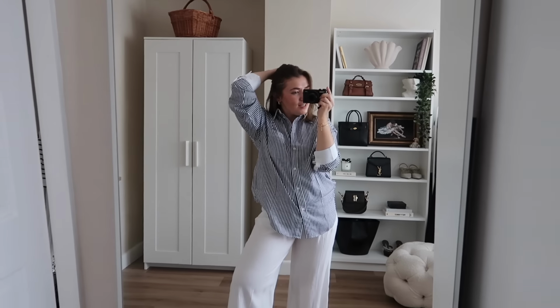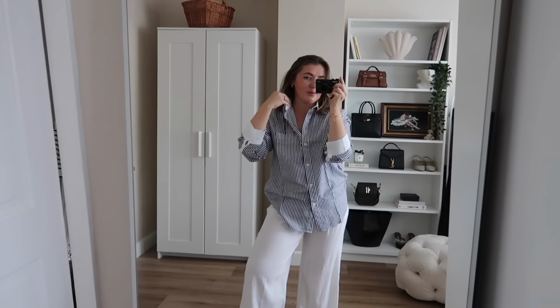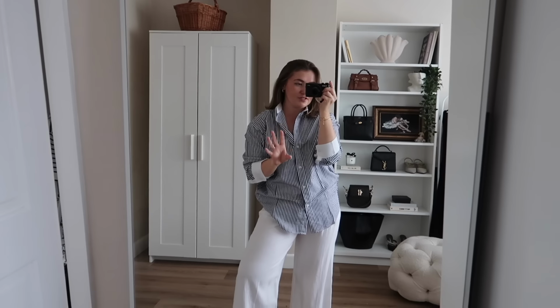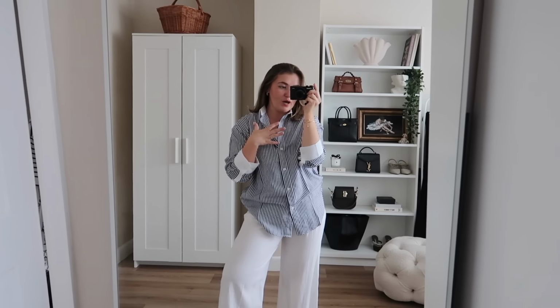Now, I do find with these kinds of shirts, you do need a little bit of styling with them. Like, I quite like to open up the collar a little bit. I normally roll the cuffs up, but obviously I don't want to get rid of the white. So I've just pulled them up my sleeve a little bit, and I really love having a little bit more wrist on show. I think it's quite flattering.